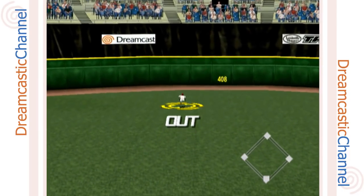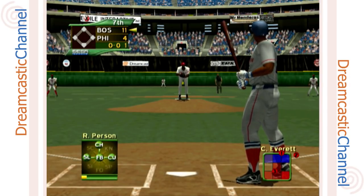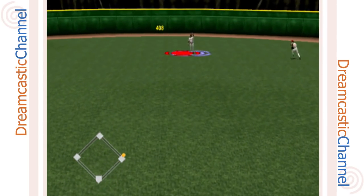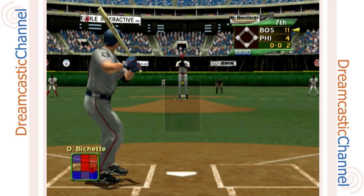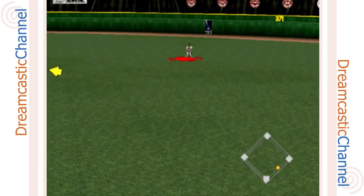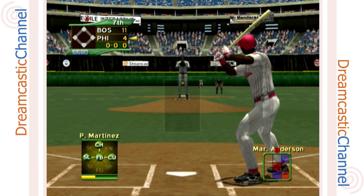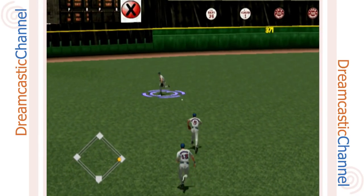Line deep to center. Doug Glanville dives and makes the catch. Carl Everett is the hitter. This game he's 2 for 4. A sky-high fly ball to center field. Glanville makes the grab on that ball hit in the air. Bichette is stepping up to bat. Right now he's 2 for 4. They've got the out. Everybody on your feet. We've come to the 7th inning stretch. The Red Sox put up nothing here, but still have a big lead. The score, 11 to 4.